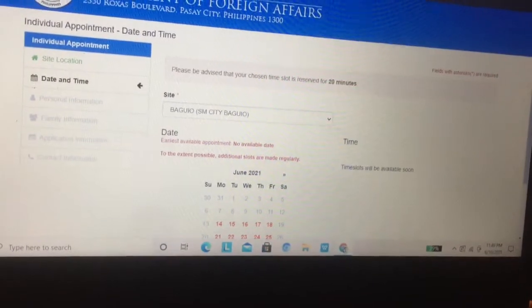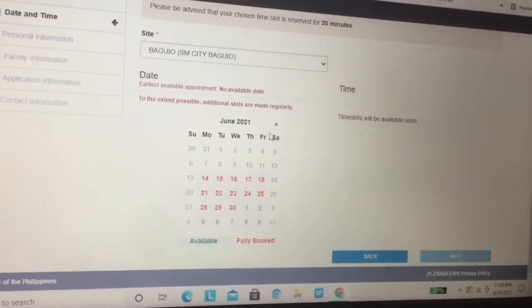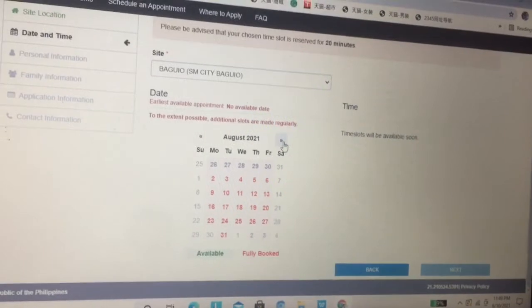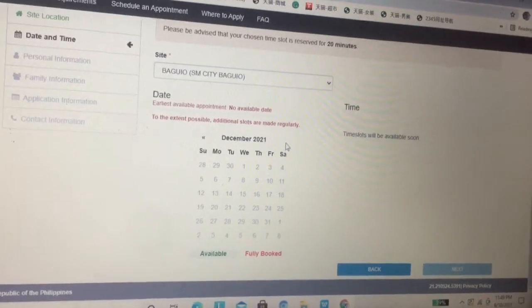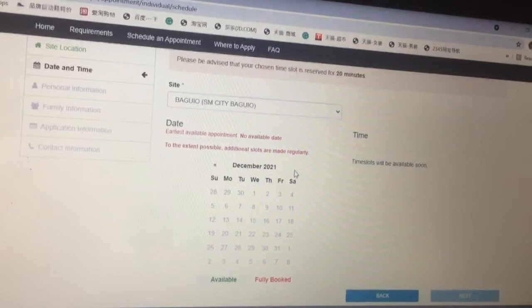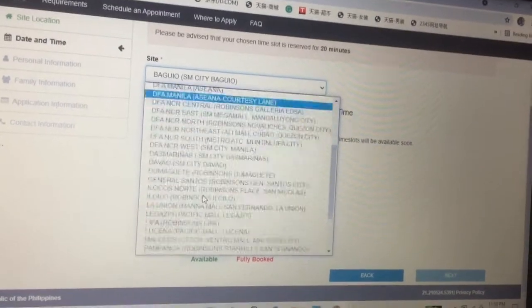It seems like most of the dates are fully booked and it's hard for me to get an appointment here. Move forward, please. Fully booked again. Since they're fully booked and my passport is going to expire really soon, I cannot wait for this. I have to look for an alternative. So what am I going to do? I'll choose another city or another place.